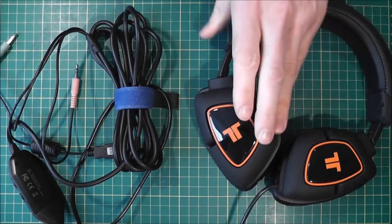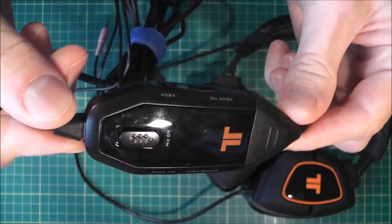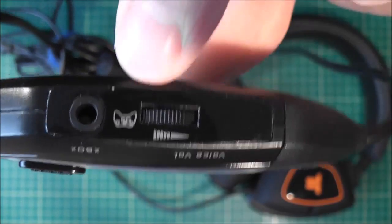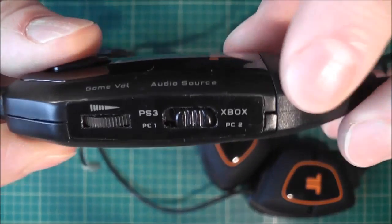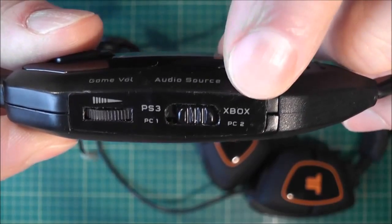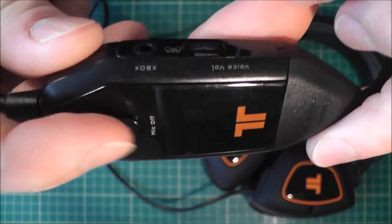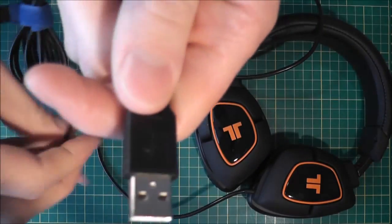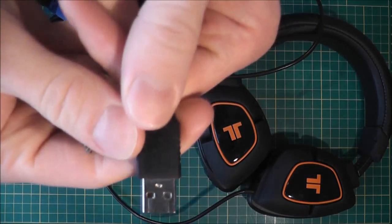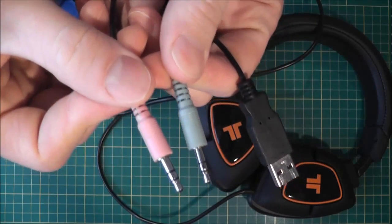I've been using them on my PC. They come with a little control module here, so you can adjust the voice volume. You can plug it into your Xbox if you want, and you can switch between PlayStation and Xbox, and you've got your volume, your mic control. They're powered by USB. You can see there, you just plug that into your PC, and you can also plug them into the headphone socket and the microphone.